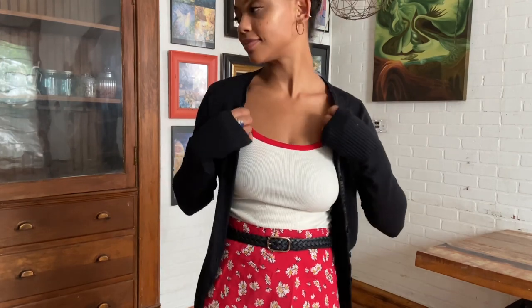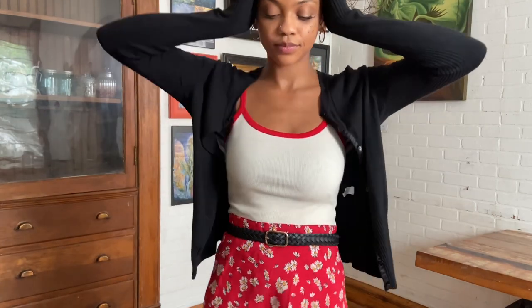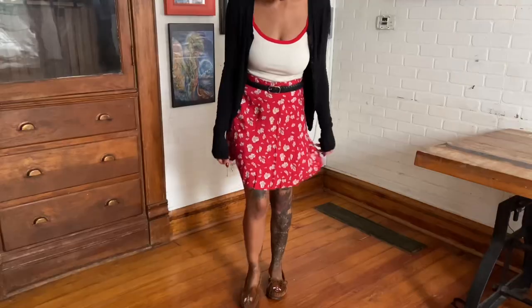If it was a particularly chilly day, I would throw on this black cardigan sweater over top of it. To kind of give a little bit of separation between the tank top and the mini skirt, I have my black braided belt. With this outfit, I'm pairing it with my good old faithful moccasins.